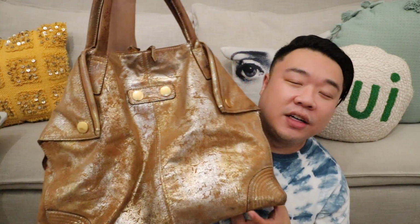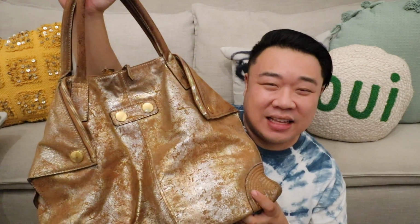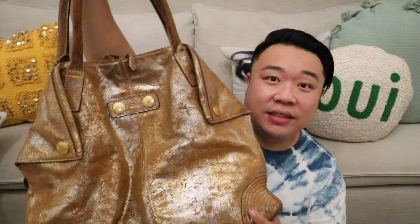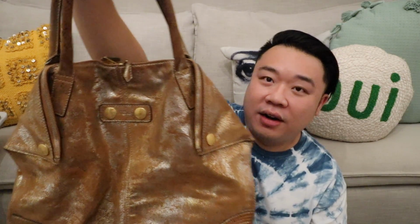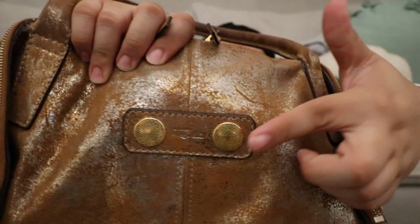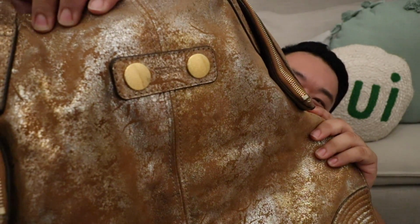And it is this beautiful, large Alexander McQueen Diamante, I think that's how you pronounce it, tote bag. It is in this beautiful, distressed, gold suede leather. It is stunning. When I first saw it, I was like, ooh, and I was taking a closer look, and I was like, oh. So it says Alexander McQueen on the front right there. It's a little hard to read because it is suede, but it's there. You gotta angle it correctly.